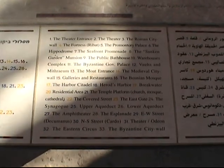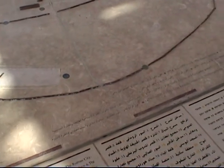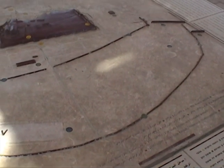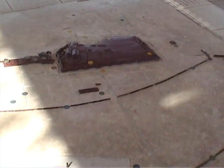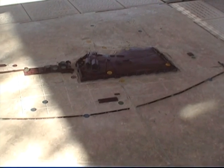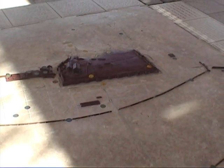Here's a quick snapshot of the numbering legend. And again, this is the model here at the entrance to the theater. We've got the outline wall. The outer wall is the Byzantine city wall. And then further in, the Roman city wall. So this is a view from the back side of the model. Paul would have been imprisoned here. He left here on his way to Rome, so he would have been stationed here. As well as Cornelius was here also, who had the vision.